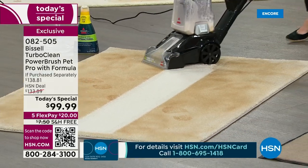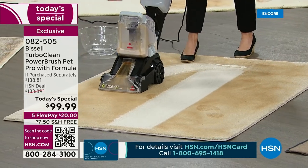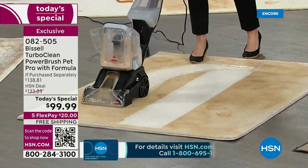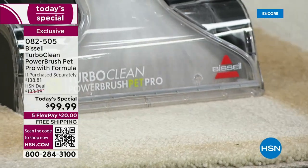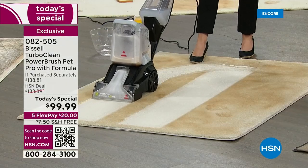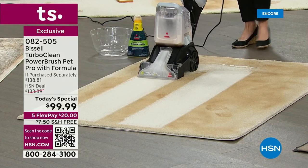And look what I can do. You're going to do your wall-to-wall carpet, you're going to do the kids' room, you're going to do the dining room, you're going to do that one rug in the front room. It doesn't matter, because guess what? You own your own deep cleaner at the lowest today's special price we've ever had for a deep cleaner.